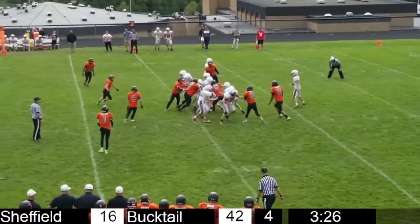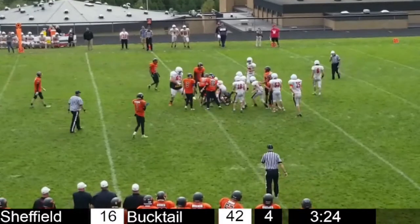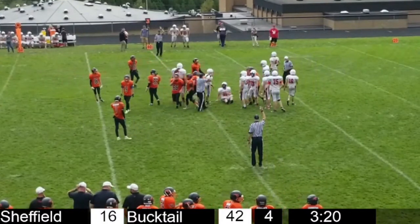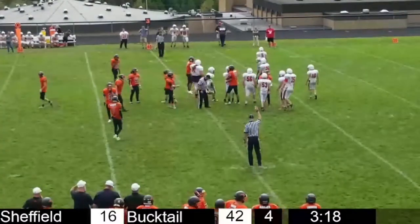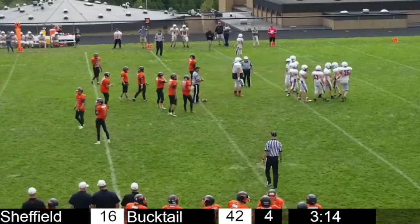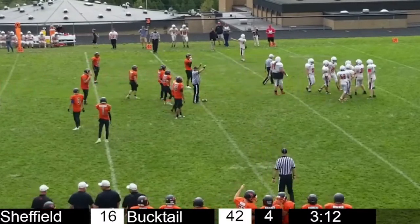And Fantasky hands off right up the gut. Nothing doing there. Number 35, Colton Fleischer on the carry. Derek on the tackle. And that will make it third and 20.